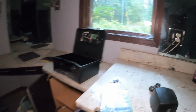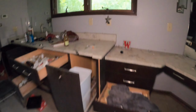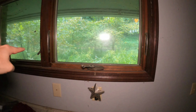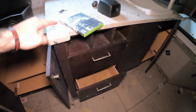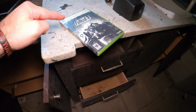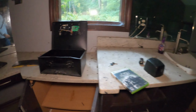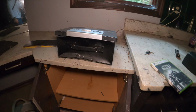And there's also a little stream running right through here that I showed on some of the clips. So it's actually right here. There's a stream right outside this window that goes right under the house. It's pretty wild. So this bathroom is pretty amazing. It definitely looks like Fallout. It's kind of ironic. You got Fallout right here. And someone already broke into it. Someone smashed that lock up.